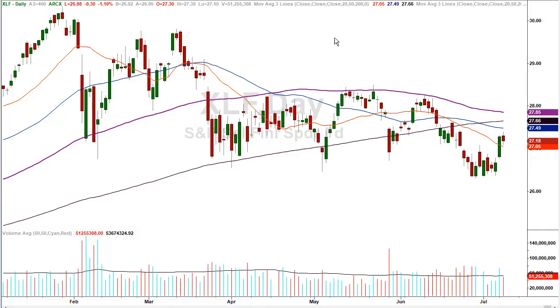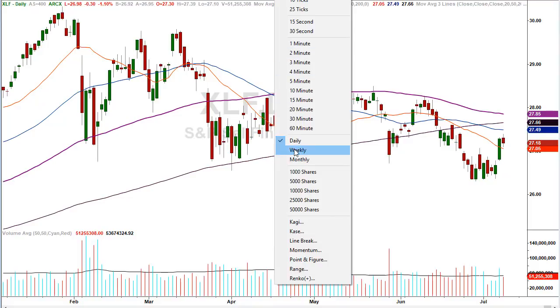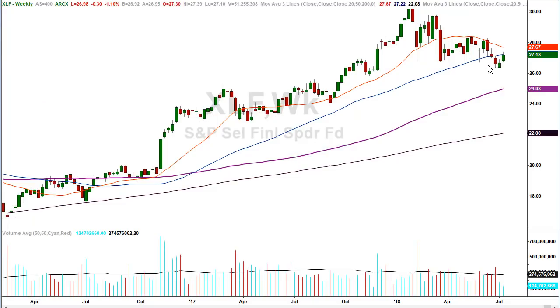Now, when you look at the longer, larger time frame, the weekly chart, again, this market's not out of the woods yet. We can certainly turn down. That can certainly happen. But as you can see, over the last couple of weeks, the financials have been fighting the downtrend that's found on this weekly chart. So it's almost like the financials really don't want to break down.